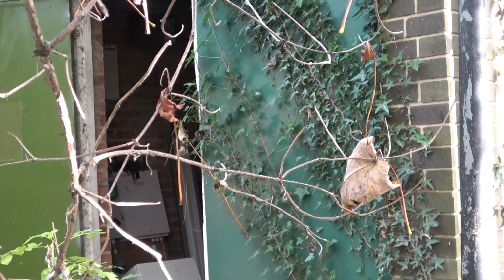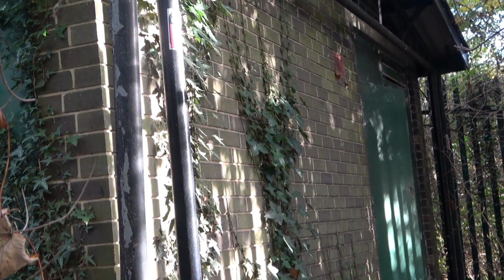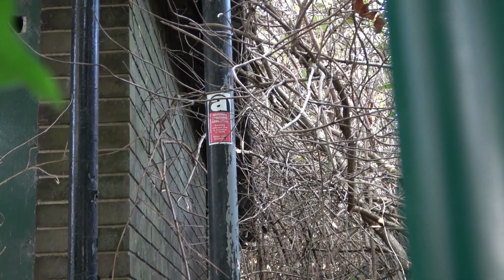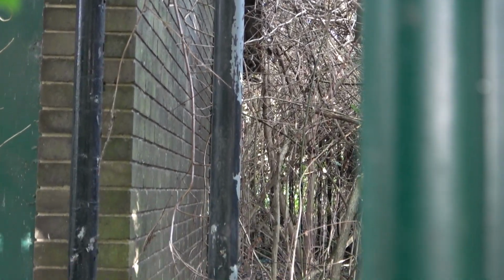And a visit from the vandals by the looks of it. Doorway down there. Mystery. Not used, obviously. So, something to do with the railway. We don't know what.